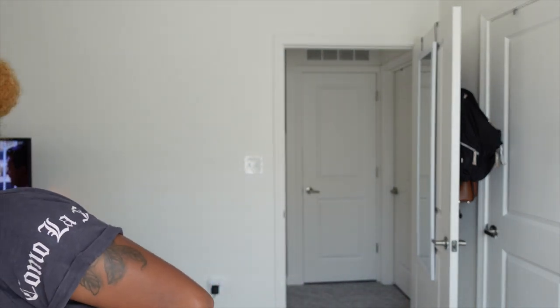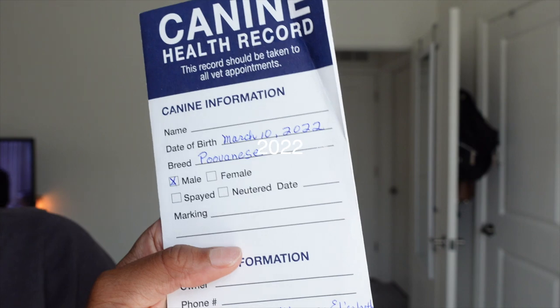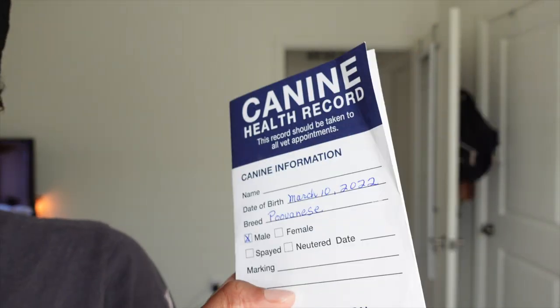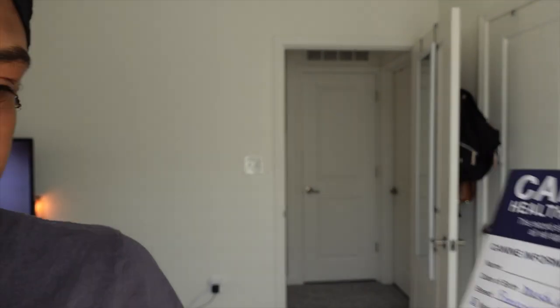And then this is his folder with all of his information. So a canine health record is what I got. He was born March 10th, 2020. He's a Pouvenese. I like to say Poovanese, it just sounds better off the tongue to me personally. And then her name and her contact information is down here.